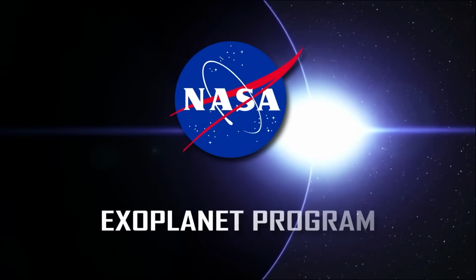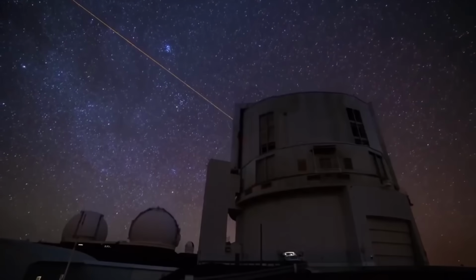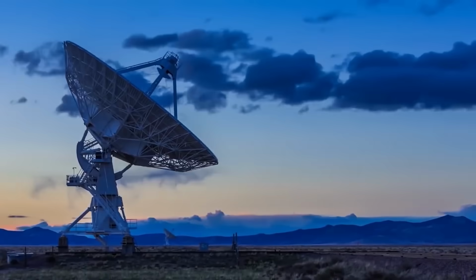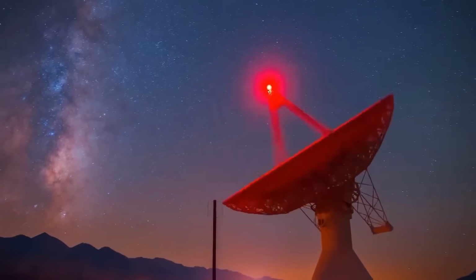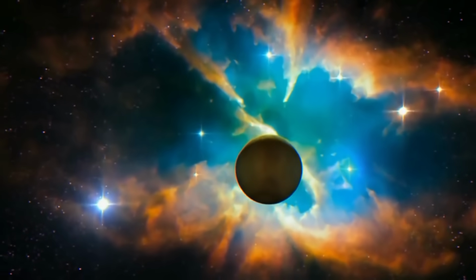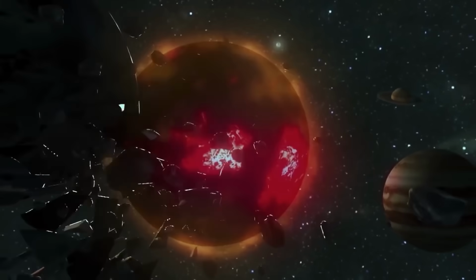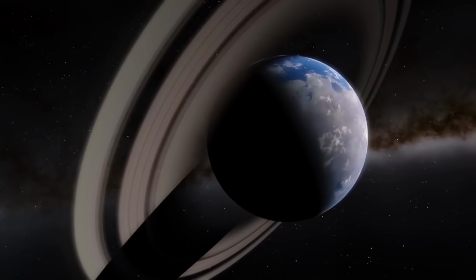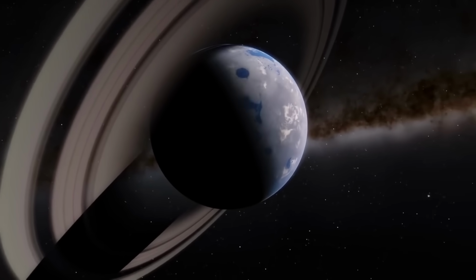NASA's Exoplanet program was created to find unmistakable signs of life on other planets. During the search for extraterrestrial life and Earth-like planets, NASA has found some incredibly bizarre alien worlds. We'll talk briefly about the planet's host star and the discovered Earth-like planets themselves.